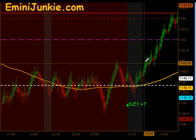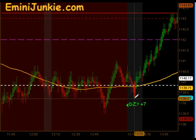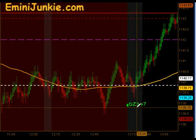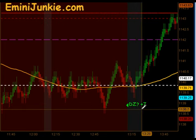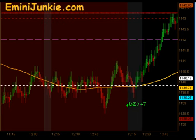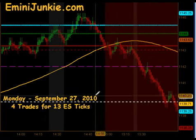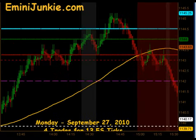But because it hadn't made the new swing high and profited out, you could still have an order sitting there. I'm just going to count it as a dead zone question mark, and I'm going to show it as +7 ticks, but I am not counting these ticks in the video total. And you can see the market then moved up from there into the 3 o'clock hour and actually did not create any more opportunities for us at that particular time. So that was basically it for us today.